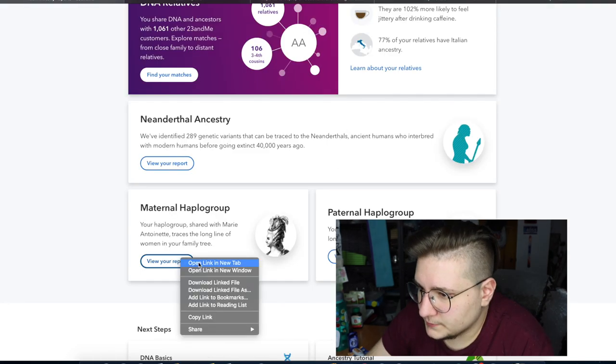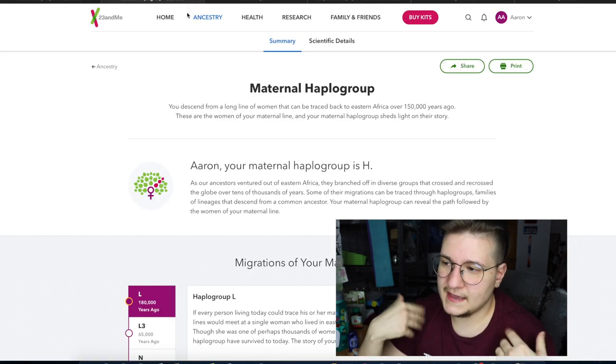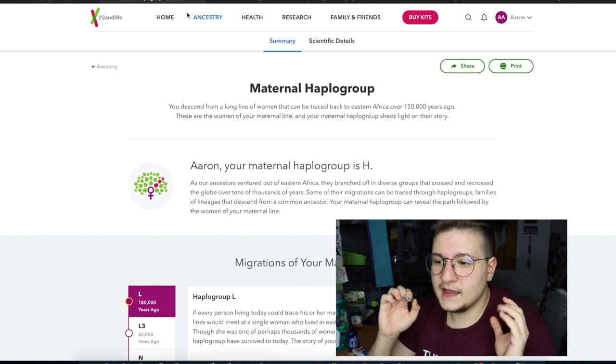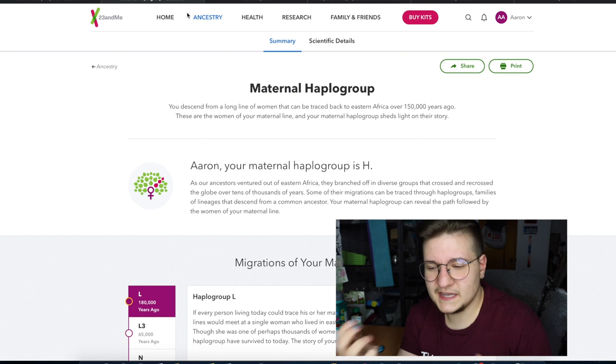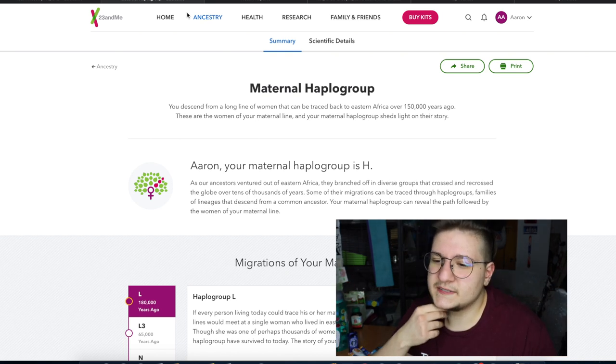Maternal haplogroup. Haplo comes from the word half. Your cells, all of your cells other than gametes, which are your eggs or sperm, are diploid, meaning that they have two sets of 23 chromosomes. I hope I'm explaining that well. In total, each cell has 46 chromosomes. Your sex cells are the only ones that have 23.